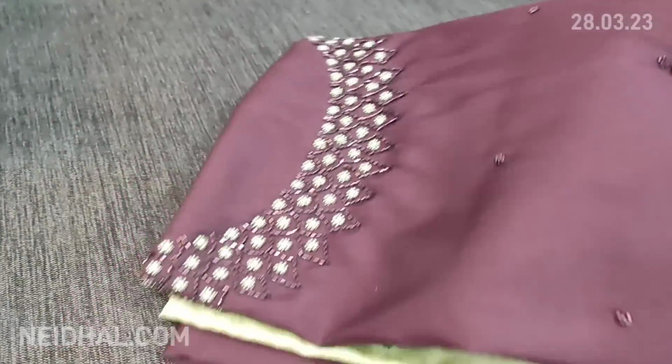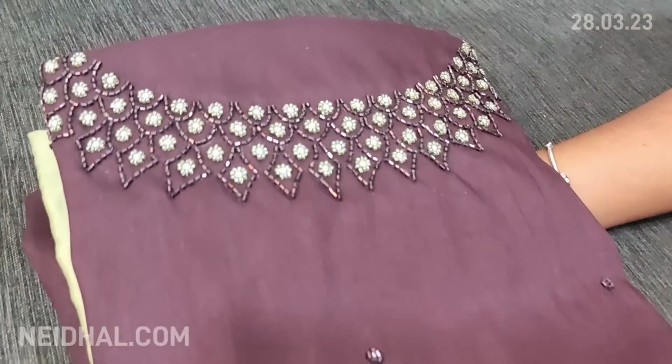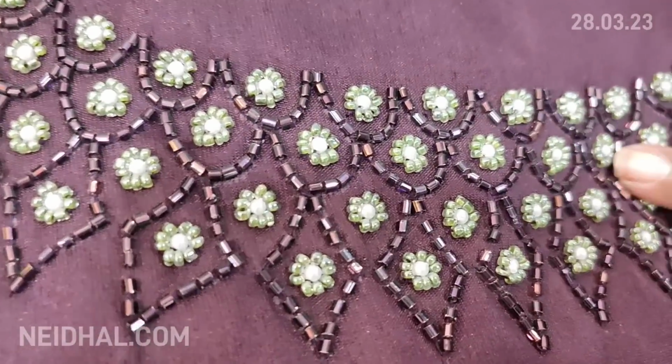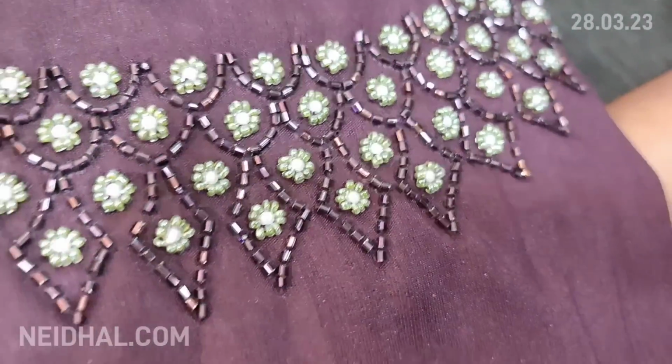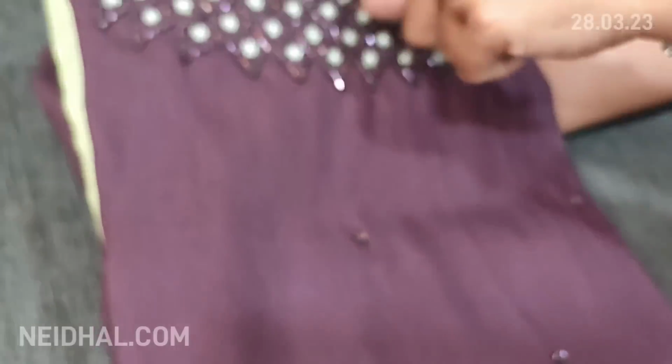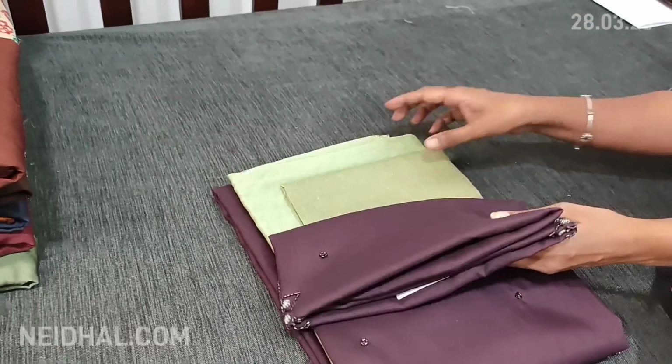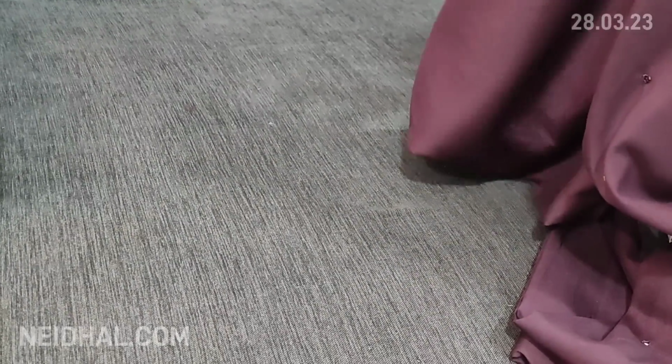in fancy silk cotton. We have around five different colors in this with the beautiful bead work. You can take a closer view. We have cut bead work, pearl bead and sugar bead, neatly done, kind of a boat neck design. And we also have small sugar bead work that is done on the front side of the top. Beautiful combination.